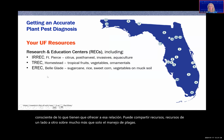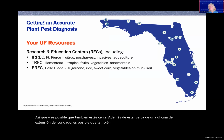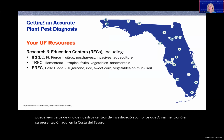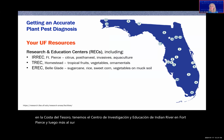And you might also be near, in addition to being close to a county extension office, you might also live close by to one of our research centers, like the ones that Anna mentioned in her presentation. Here on the Treasure Coast, we have the Indian River Research and Education Center in Fort Pierce. And then further south, Homestead, the Tropical Research and Education Center, or REC, and the Everglades REC in Belle Glade.